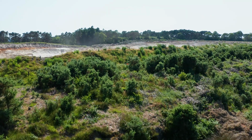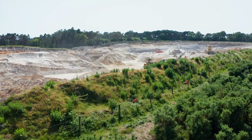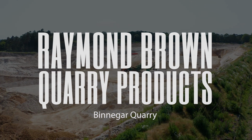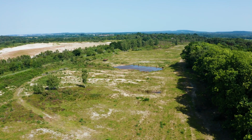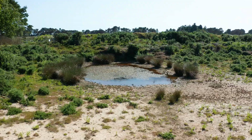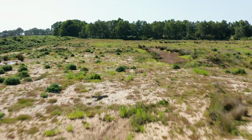We're travelling the length of Britain to see some truly awe-inspiring restoration work. We start at the Raymond Brown Quarry Project's Vinegar Quarry in Wareham in Dorset. This quarry sits alongside the Dorset Heathland Special Protection Area and other sites of special scientific interest. 8 hectares of land, once bare soil and overburden moulds, have been carefully restored.